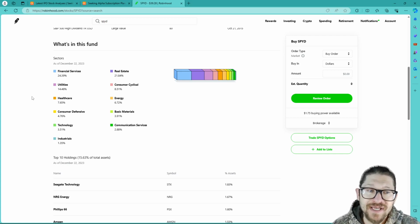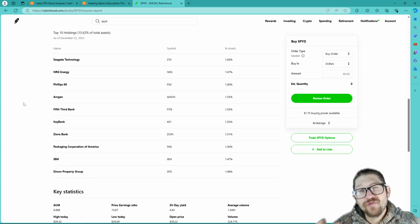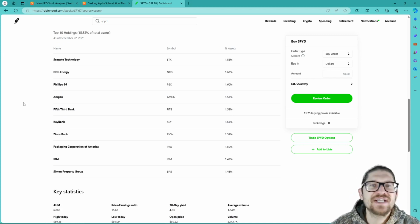24% of it was in financials, 14 in utilities, 7 in healthcare, 4 in consumer defensive, and basically it's showing the exact same thing, and it breaks it down in a cool little pie chart or little block form. Same stuff as Seeking Alpha. And now Robinhood is free to sign up. There aren't any advanced features you have to pay for.